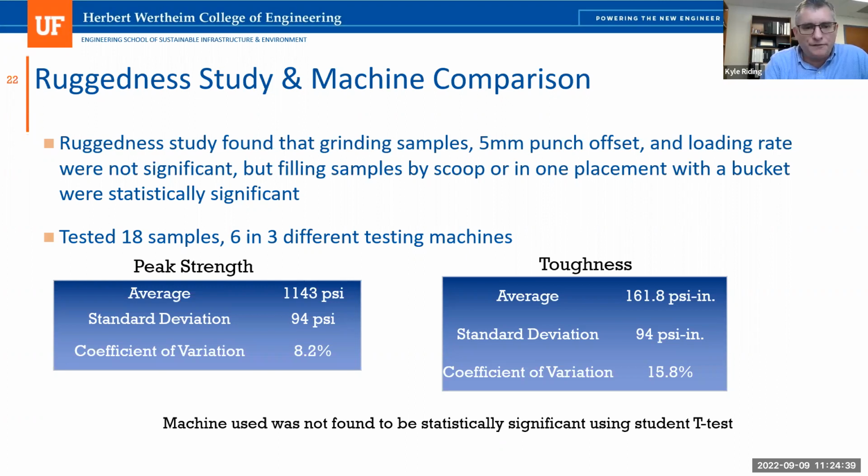The one thing that we did find, though, is that the way that you make your sample, the way that you fill your 6-inch diameter, 6-inch tall cylinder, does make a significant difference in the results. Very big difference. And I'll talk about that in just a second.